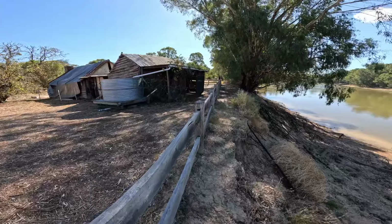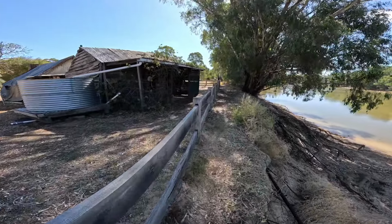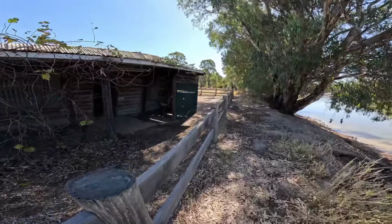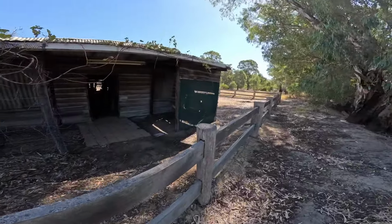We're just coming around having a look at a few spots while we're here, and we come across this old hut. What's this place called? Master's Landing, the sign says, in 1860. So I don't know what that means.